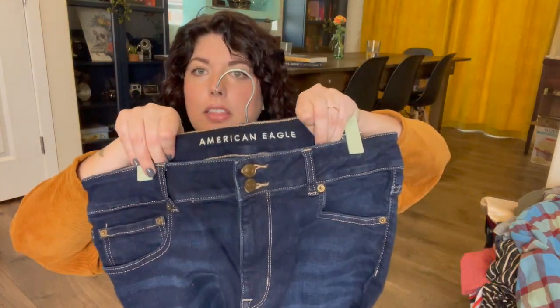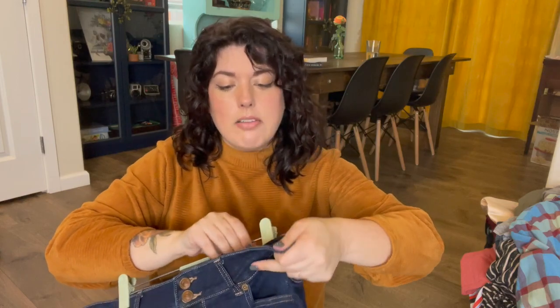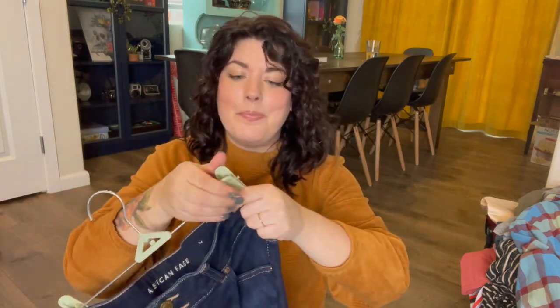First off is one of my favorite bread and butter brands to find, and that is American Eagle with the new tag. These are a good size 16, high rise. I think they're the Artist Flare, high rise Artist Flare. Super great condition, dark wash.